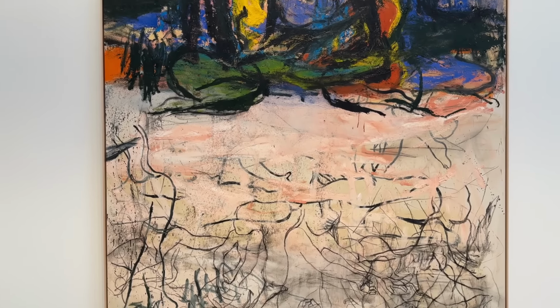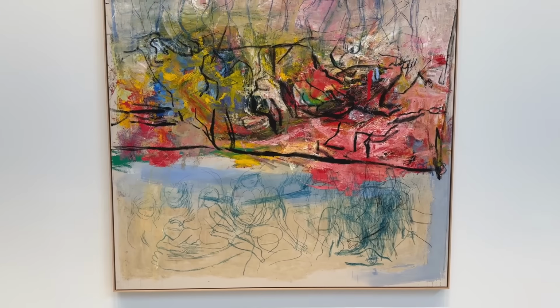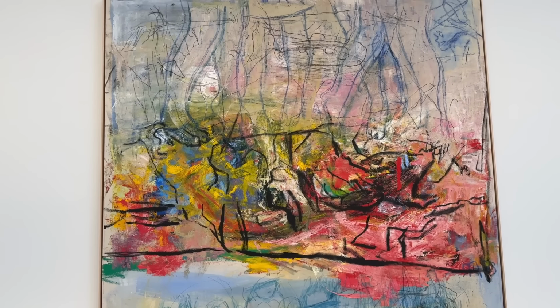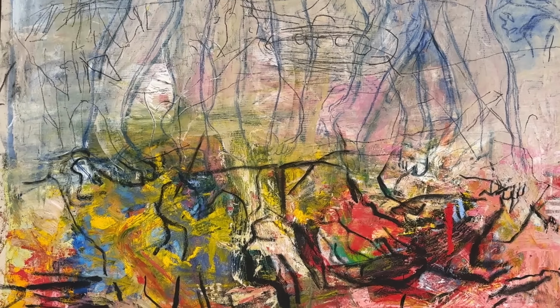Another thing that Ackerman set out to capture in this new series of works is movement. And this is one of my favorite examples of this. You can see these various limbs at the top of the work that almost look like they're walking across the canvas.